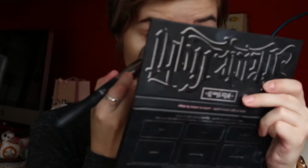Now, I'm gonna be using the Kat Von D Shade and Light palette. Gonna take the lightest shade on a simple fluffy big brush and set my concealer because I don't want it to crease throughout the day.